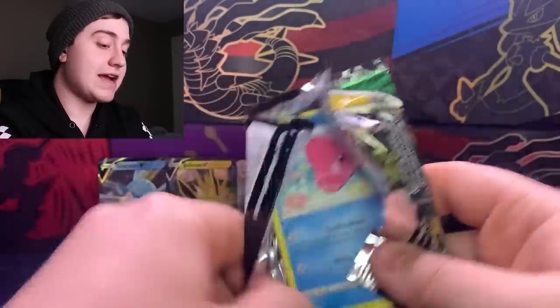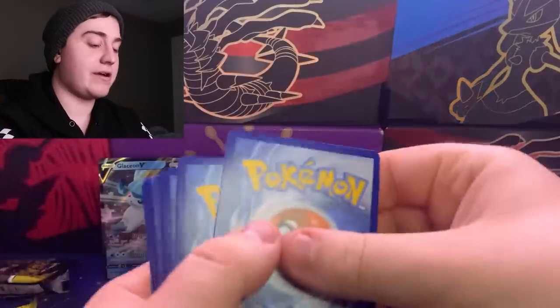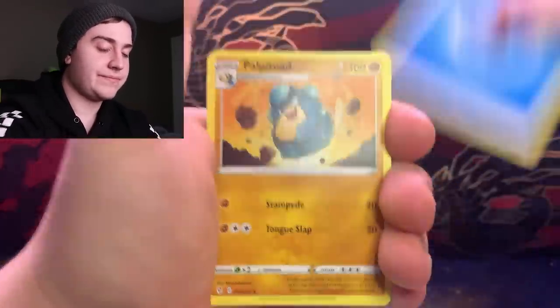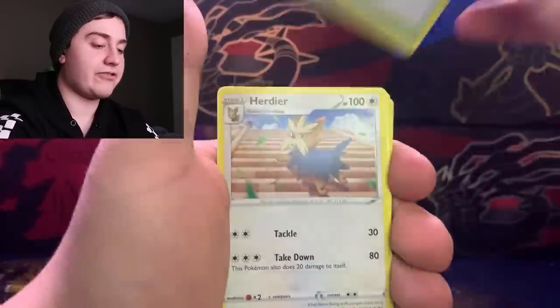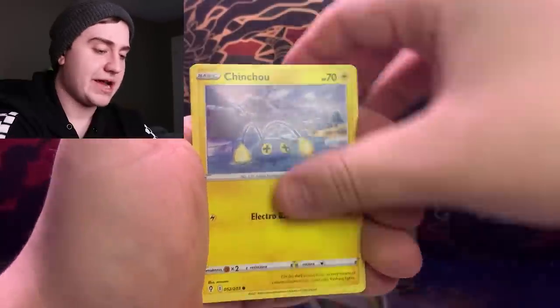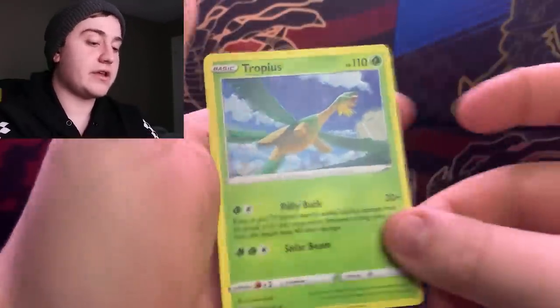And also because the value of these packs is crazy as it is, let alone before. I know these are in Canada. I want to say they're going for like $12 a pack, which is nuts. Usually, I can get a normal pack for about $4.50, $5. A lot of them are going up now because the sets are older. But yeah, definitely. And then a nice Tropius rare.